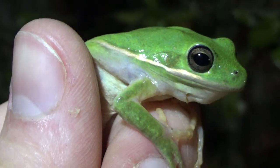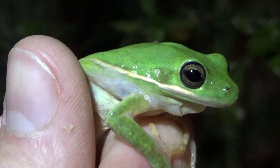Now, this is actually not a red-eyed tree frog. This is just a normal American green tree frog. The red-eyed tree frogs live down in Costa Rica, throughout Central and South America. And these guys aren't as famous nor as popular, but they can be found all throughout the southern parts of the United States. And he's a real cutie. Look at him. This would be almost a full-grown green tree frog, but not quite there.